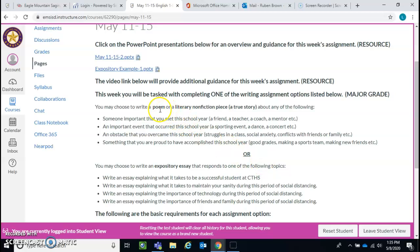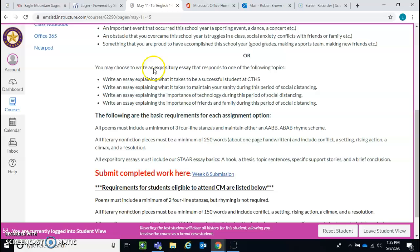If you're feeling super creative, you can go with a poem. Or if you just want to tell the story of something that happened to you, you can write a literary nonfiction piece. The prompts for your expository essays are right down here. They're also pretty easy to follow, but it's been a little while. So let's talk about what's going to be required of you.